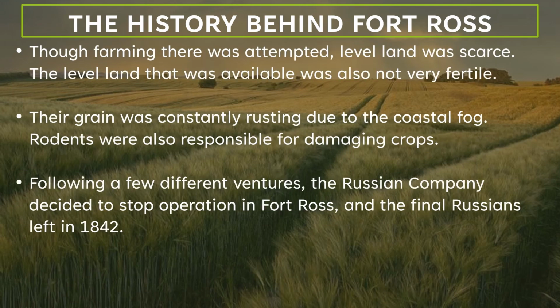Even though farming there was attempted, level land was very scarce. The level land that was available was also not very fertile. Their grain was constantly rusting due to the coastal fog, and rodents were also responsible for damaging their crops. Following a few different ventures, the Russian company decided to stop operation in Fort Ross, and the last of these Russians that had set up here left in 1842.